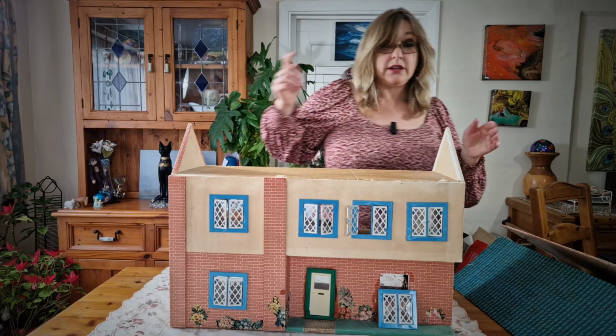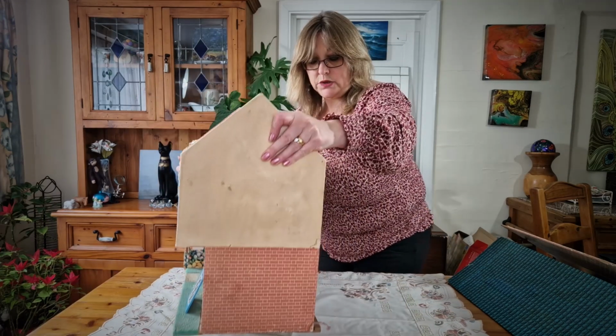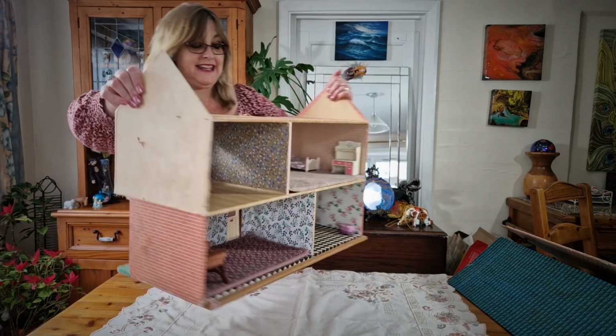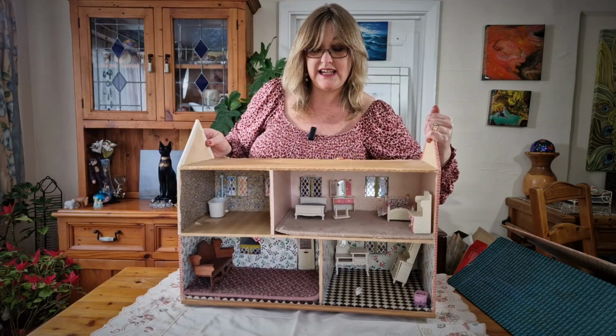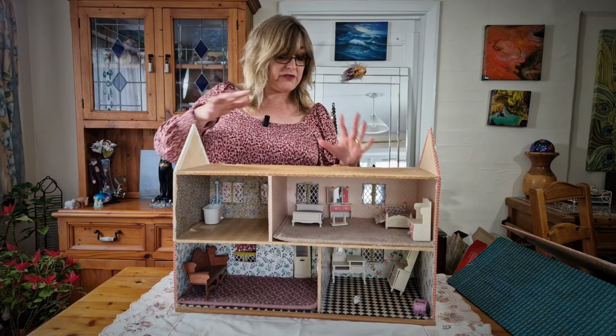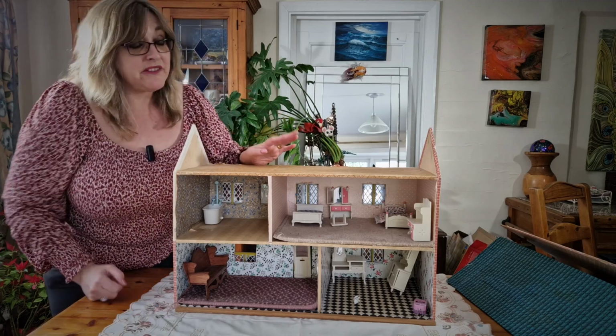I'm just going to turn the house around, but quite carefully because I don't want that nail doing any damage. So I'm just going to lift it up while I move it. And you can see inside the house. I say it's a back opening house, which for the UK is quite unusual. Most of our dolls' houses are open at the front. And it did come with a little bit of furniture.